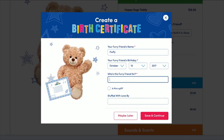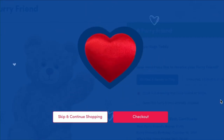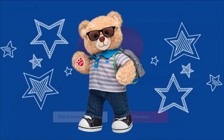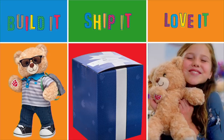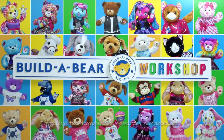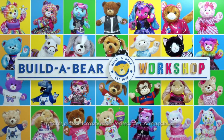Get a birth certificate. And then the most special part, the heart ceremony, where you can make a specific wish to your furry friend. Now just check out and your new furry friend will be on the way to you or someone special. It's simple. Build it, ship it, love it. The Bear Builder. All the fun of making a furry friend in the palm of your hand. Furry friends, outfits, and accessories each sold separately while supplies last.